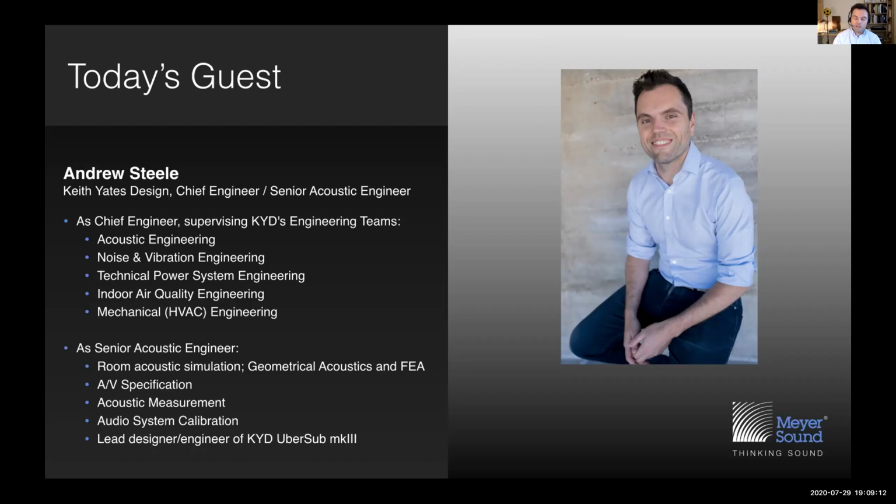So my background is really focused on the different simulation methods, whether that's high frequency, where we might use ray-based or geometrical acoustic modeling methods, or finite element, which is a wave-based method, so that we can simulate the low frequencies accurately in our rooms. I'm also involved very much in the AV specification on our projects, acoustic measurements on site, audio system calibration, and I had quite a large role in defining and developing the engineering sequence for our UberSub program, which is not just a product but also a room as a system approach we take.